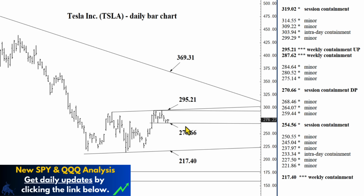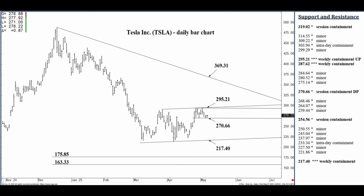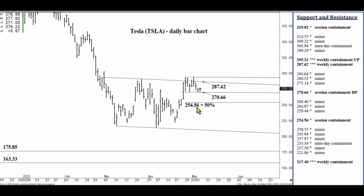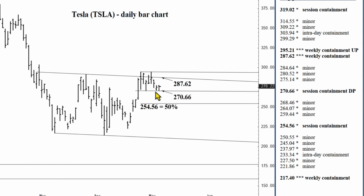If we close below 270.66 today, that sets the ball in motion, so to speak. We then discontinue this consolidated framework that has occurred over the last week and should then see progressive declines over the next 2 to 3 weeks to 217.40. On the way down, 254.56 offers decent day support as a 50% downside retracement. Now, under more recent volatility, you could say that breaking or opening today below 270.66 should yield 254.56 intraday.